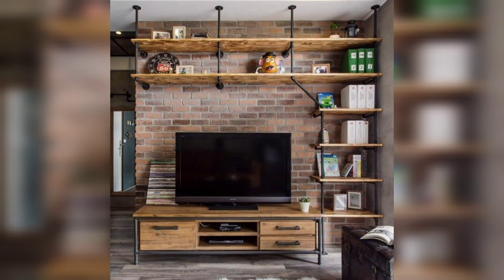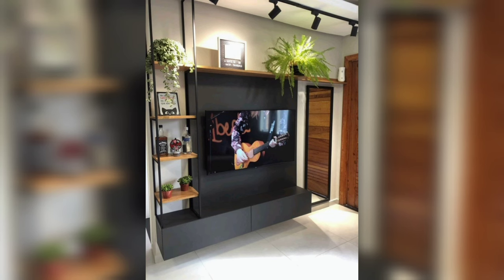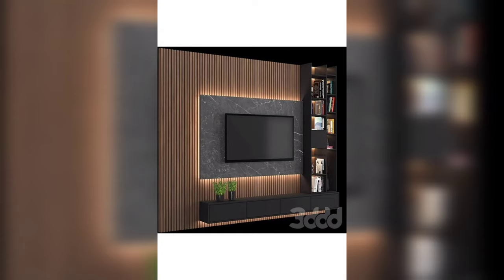Another great feature of TV wall cabinets is the ample storage they provide. Many models come with shelves, drawers, or even hidden compartments, allowing you to keep your DVDs, gaming consoles, and other media devices organized and out of sight.